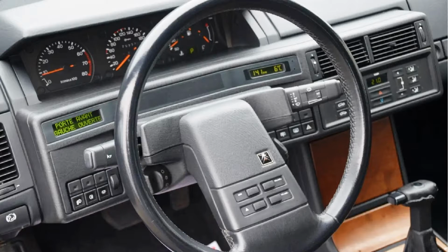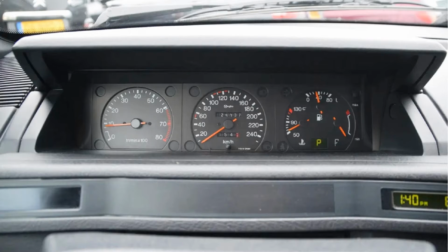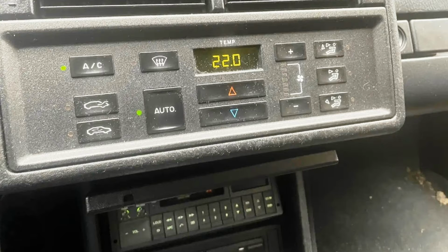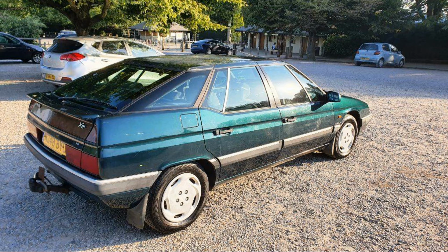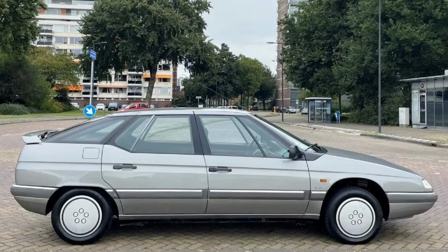The dashboard was not as futuristic and crazy as in the first CXs, but it still was unusual, with several levels of instrumentation in front of the driver. The car had a trip computer that could show the fuel consumption, average speed and outside temperature. And many of the cars had an automatic climate control system and cruise control, an option common for American cars, but still something unusual for Europe in the 80s and 90s. Some of the cars had a slightly weird immobilizer system. You had to enter a PIN code on a special keyboard before starting the car. This was Citroën's answer to the increase of car thefts in Europe at that time.